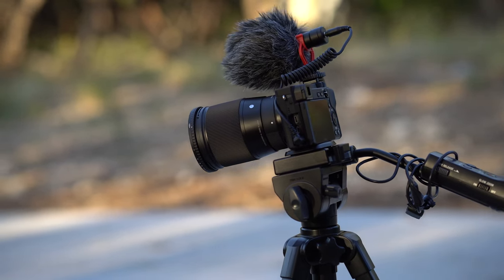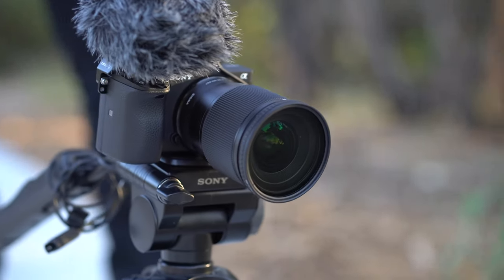But over the last year, I have acquired a new favorite, and this is it. And many of you will know what this is. This is the Sigma 16mm f1.4. In this video, I'm gonna talk to you about why, if I could only have one lens, this would be the one that I would have.